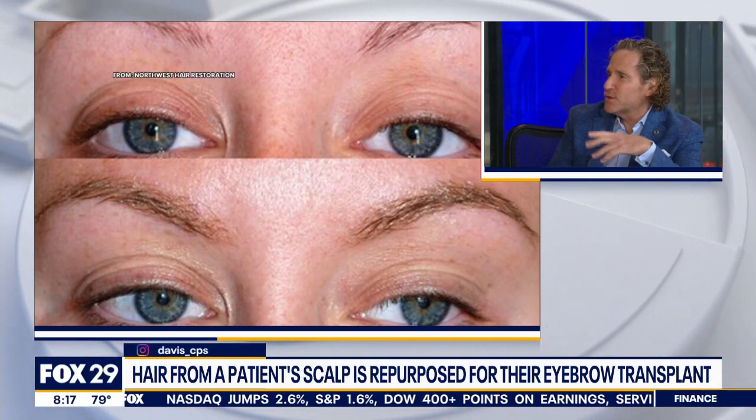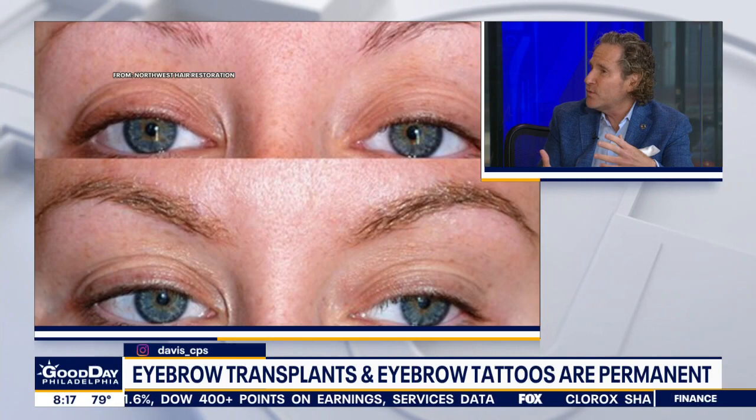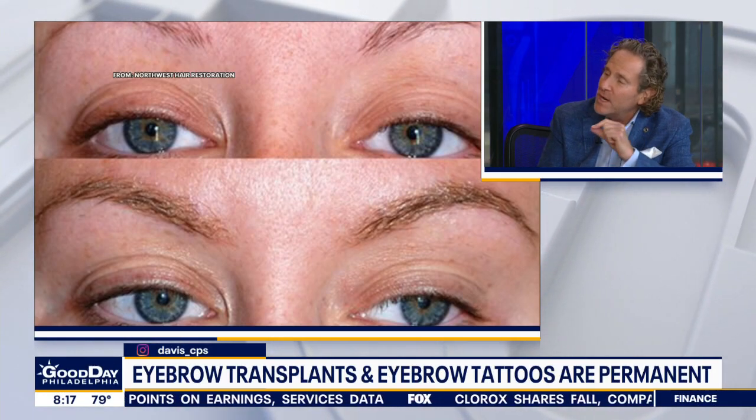As plastic surgeons, we're always refining techniques that we've had, and we're using them to meet today's trends in cosmetic procedures. And one of them happens to be using this as a way of doing a hair transplant, but in a real elegant fashion around the brows.